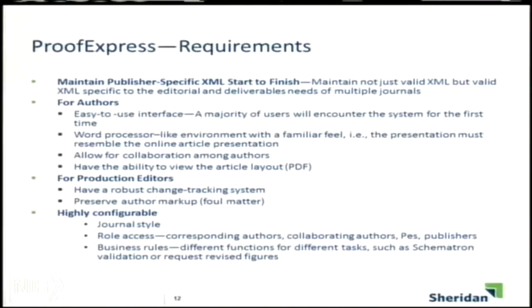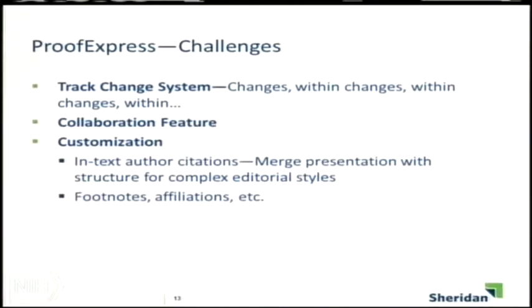And we also can enforce other business rules as well. Different tasks have different functions, so different processes can be run between different tasks. We can make tools such as Schematron available for a particular task, make it so that the authors can request revised figures, etc.